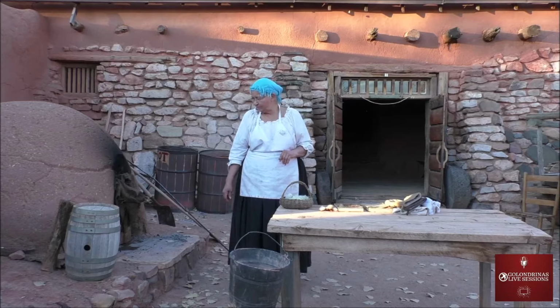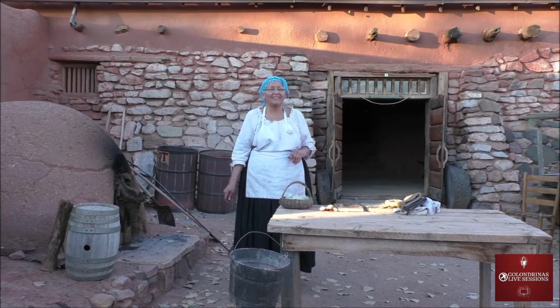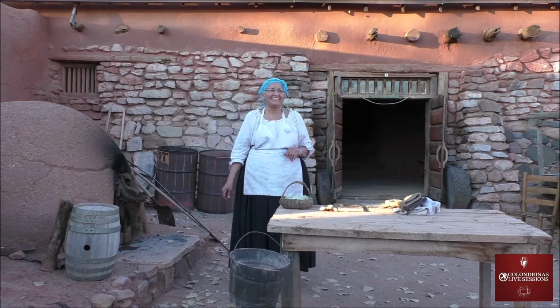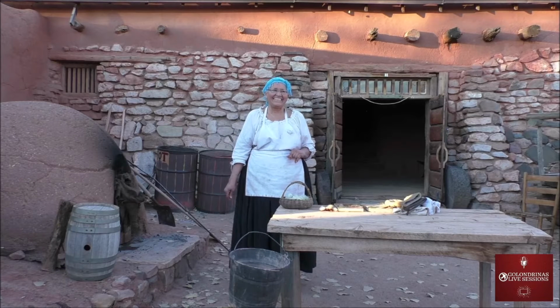And how wonderful that even with the influx of all the new technology that came into New Mexico during that time, even to this day, we still maintain these old technologies of the hornos. And I have to say, personally, I think things taste better when they're cooked in the horno.